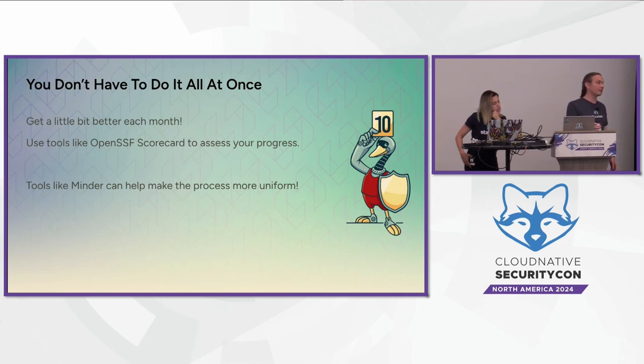OpenSSF scorecard, I know that a bunch of CNCF projects are using it. It automatically collects data for the top 50,000 or something projects on GitHub as well, if you just go to the public instance. It can give you a little check-in and give you a sense of what's the stuff that I should be most focused on. And then scorecard is great for measuring where you're at.